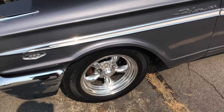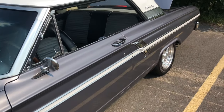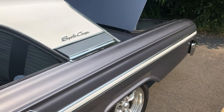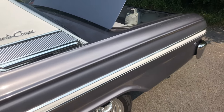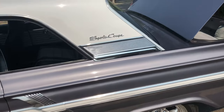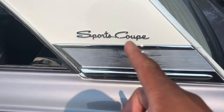'89 tag, nice rims on here. If you look down the side of it, it's a really nice car. I would say this is probably a silver or pewter color. I would say a pewter with a white top, but it's the sports coupe. This is it, the sports coupe.